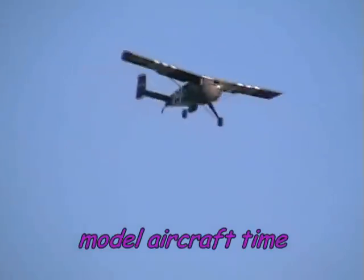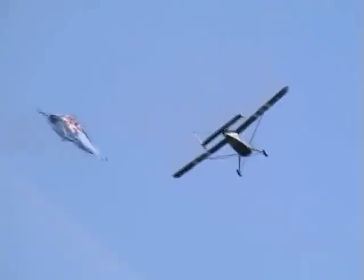It is based on a privately owned American plane that has been coloured up in the military scheme, and this is a faithful representation of that actual aircraft. There's the GB going up for a loop, is he? Yes, he is indeed. Over the top, throttling off as he comes back down again.